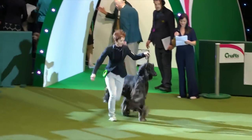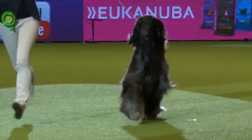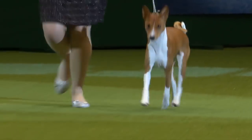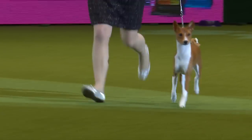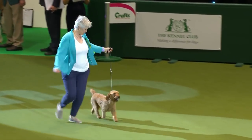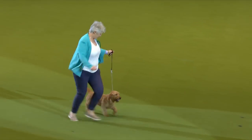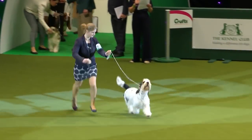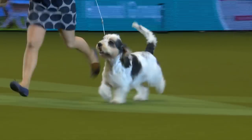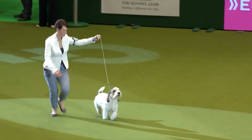So we make no mistake as we see the hounds come in. The first one, the magnificent Afghan Hound. And there's this swinging stride of the Basenji, a red and white. The Basset Fauve de Bretagne. The Grand Basset Griffon Vendeen, one of the biggest of the Basset varieties. The Petit Basset Griffon Vendeen, the small version of that.